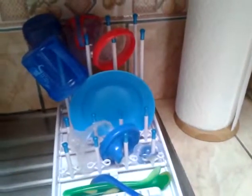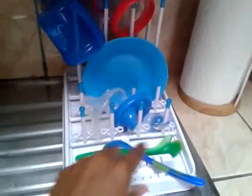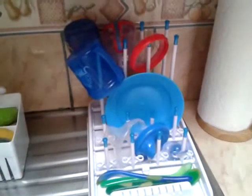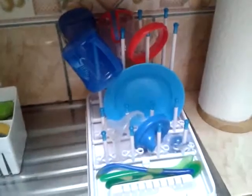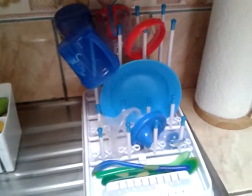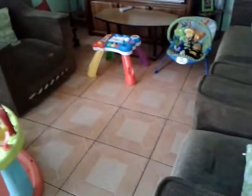And over here, next to the sink, I have the bottle drying rack, and I just have a couple of sippy cups, his plate, and his spoons on here. This is where I keep all his little utensils and eating meal items. And it's really convenient right next to the sink so that when I wash them, I just put them right here to dry. And then in the living room is the toy store.